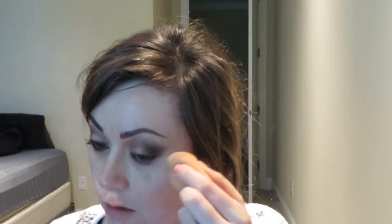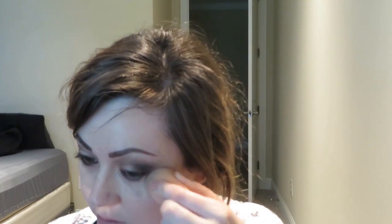I'm going to be taking Physicians Formula Nude Wear Foundation for today's foundation, and this is a really beautiful sort of glowing foundation, and I love the packaging too. I really just pounce that brush to get the saturation of the foundation. Using a sponge is really nice because it really helps make everything really even.